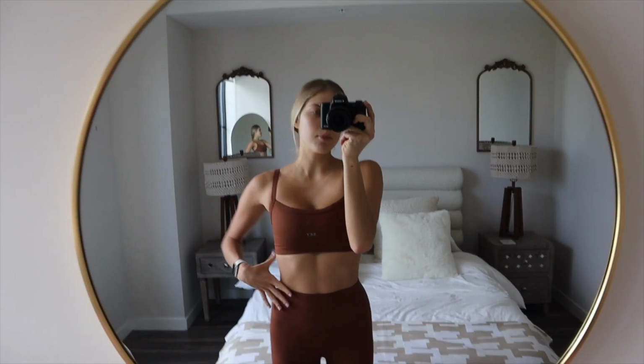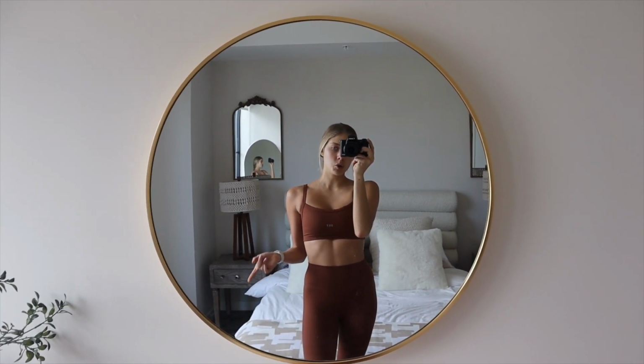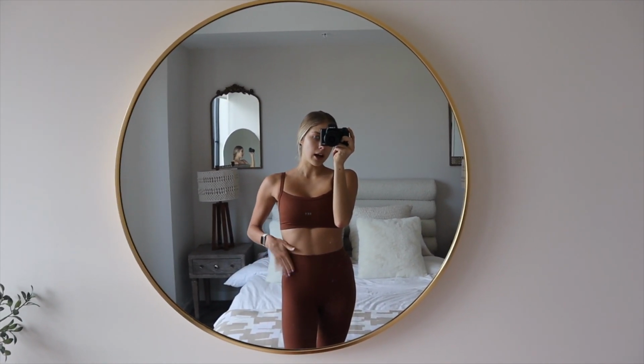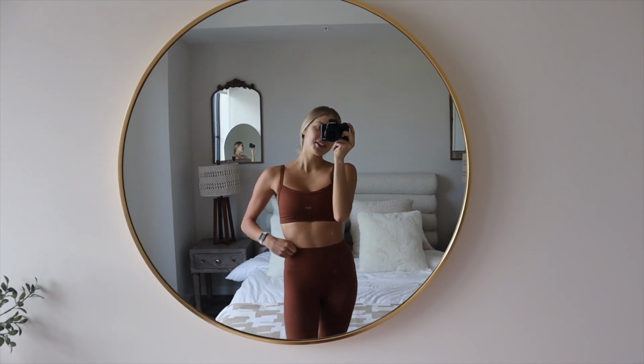This set is from Set Active. It's so freaking comfy. You guys know how much I love their workout sets. And this is the sport body material. It's one of my favorites to do any strength training in or cardio. It's so comfy and it stays up really well. I honestly would compare these to the Lulu leggings. And I think I like these more. Hot take, but they're so cute.